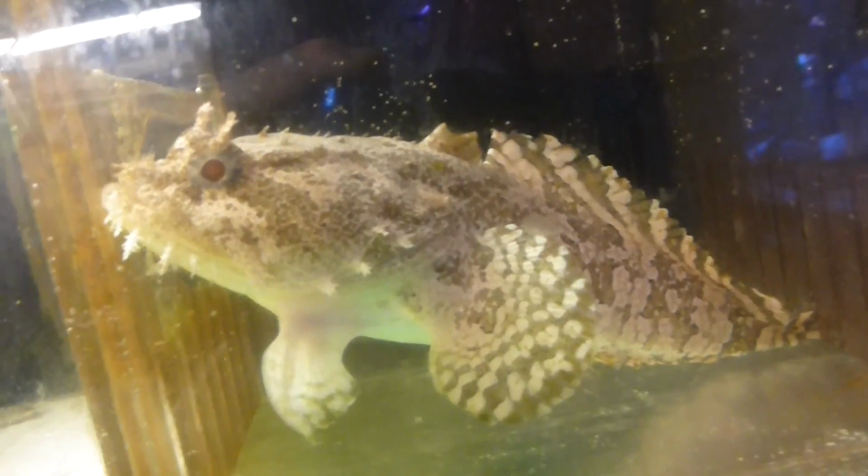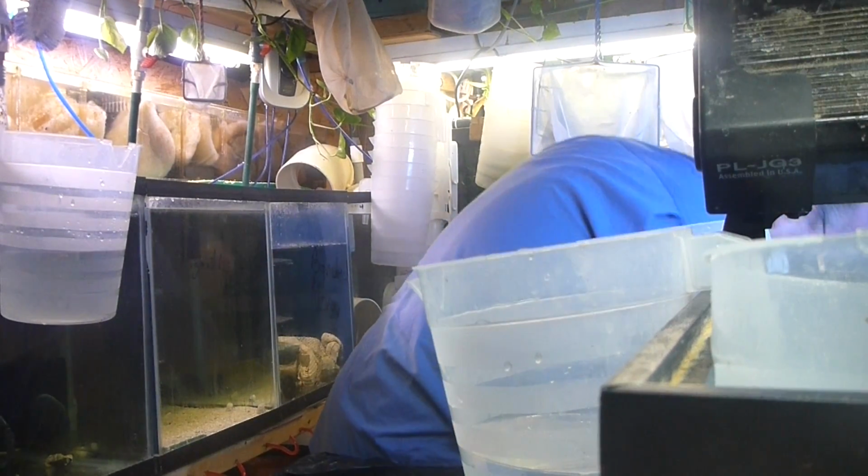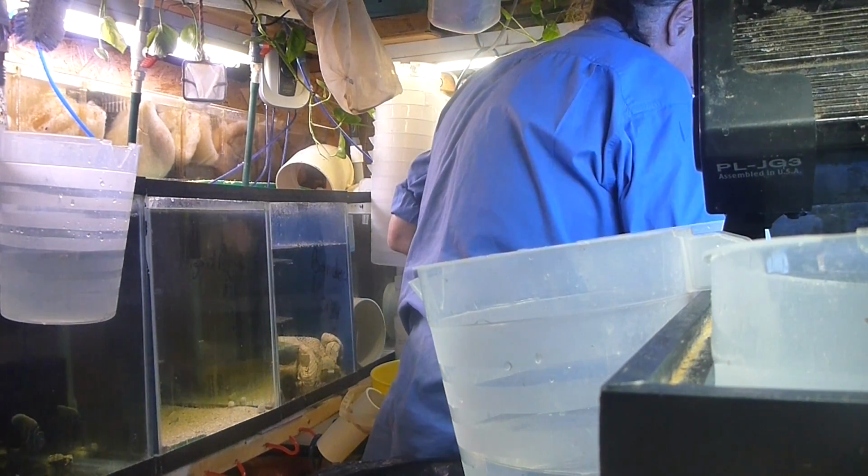That's a pretty cool toadfish though, eh? Looks like it's part snake head. Do you know which part? The tail. Not the head part? Just let the camera film this little crab there for a bit.